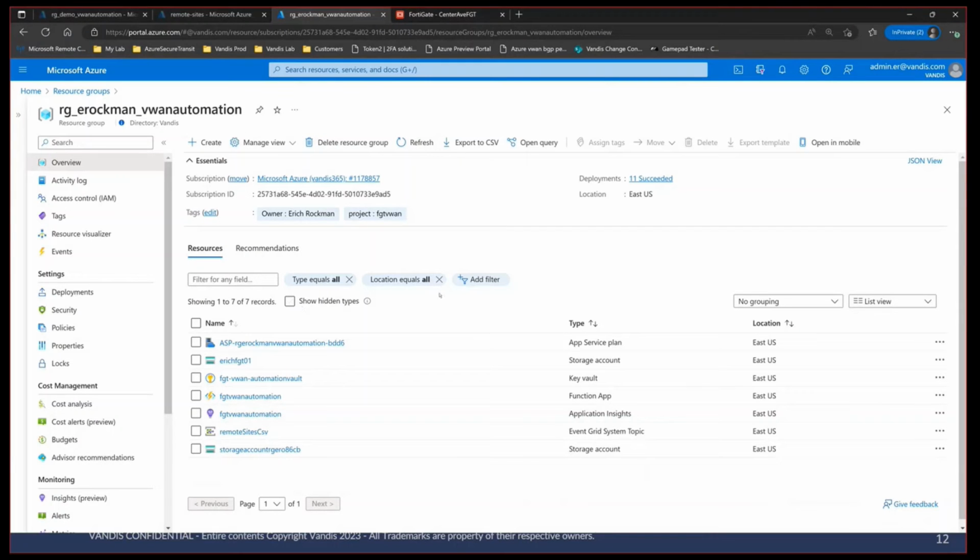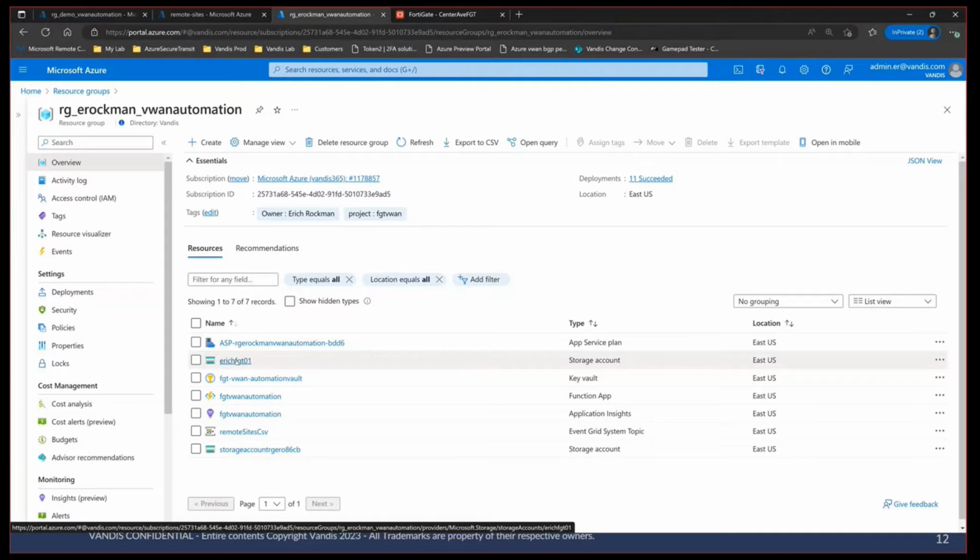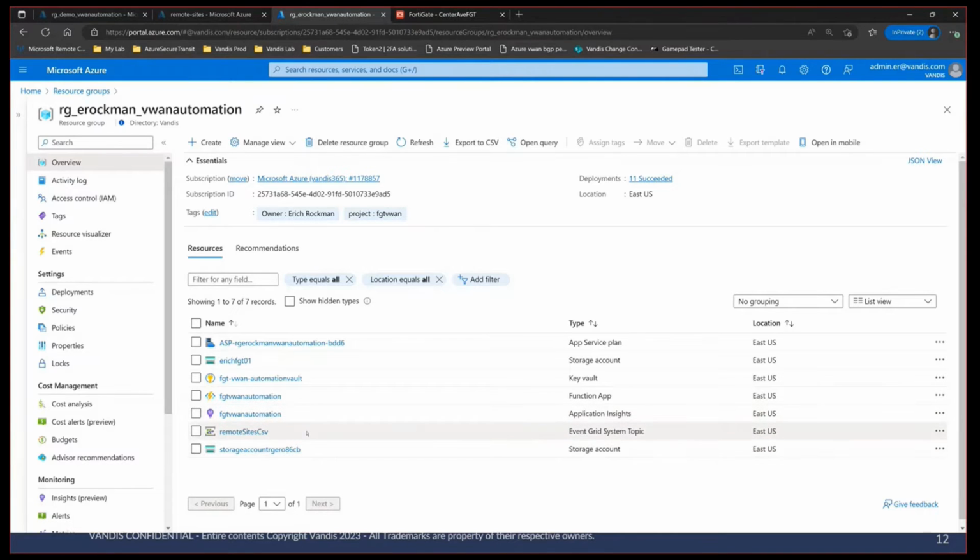Right. So here's what the function looks like. All right, so there is an app service plan for anybody who's done serverless in Azure. There's a storage account where we are going to upload a spreadsheet or a CSV file containing the information about our site, about the vWAN we want to connect to, etc. And you'll see that in a second. There's a key vault where we store the FortiGate API user and serial number of that device that you want to automate. Right, so there's no hard coding of credentials or API tokens inside of the spreadsheet or inside of the code. It's all pulled from an Azure Key Vault. There is the function app itself, which we will look at in a second, and then there's this event grid topic. And what that does is it detects changes in a storage account for this remote sites.csv file, and when it sees a change to that file, it will kick off this automation.